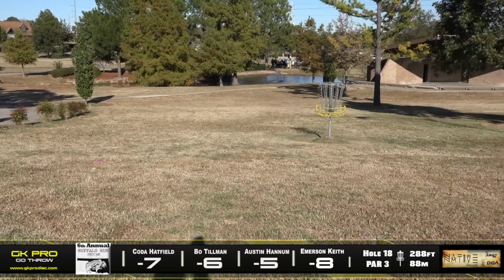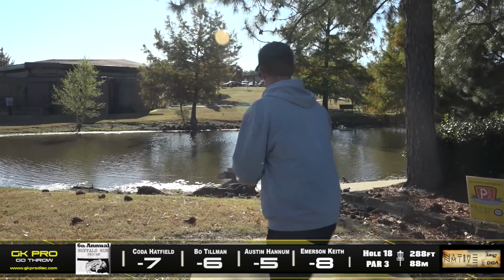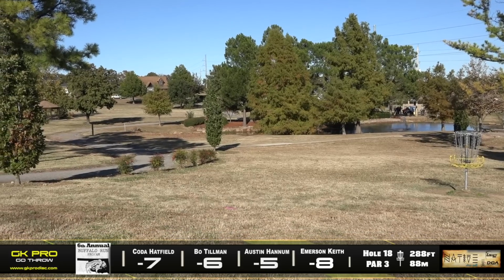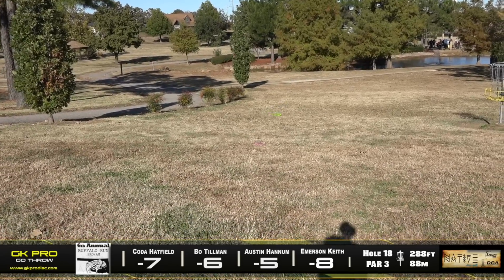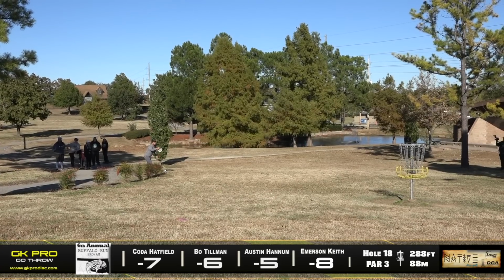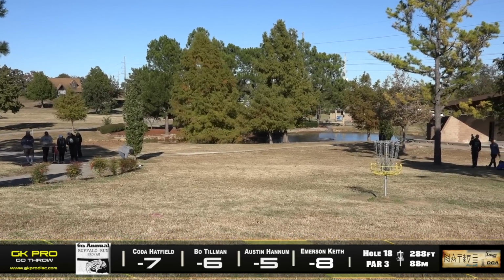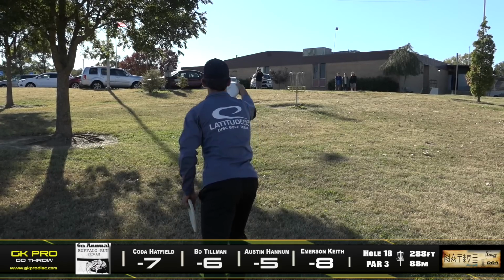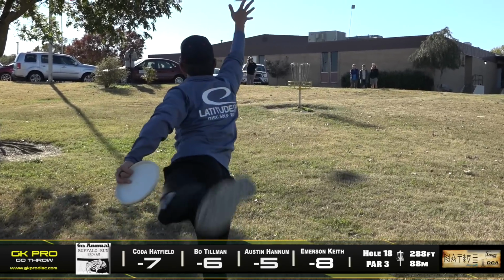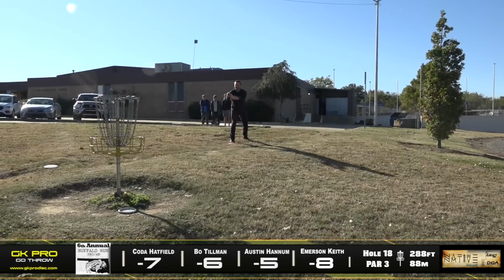There's that spike hyzer line. Great shot from Austin. I tried to practice that shot. It didn't work for me. Yeah, not as well as it worked for him. Yeah, you've got to get over those trees next to the basket on a super sharp angle. And that'll be an easy birdie for Bo. This is Coda to save 3 and hits cage. He's going to be taking a 4 to move himself to 6 under par, unfortunately. A little left.